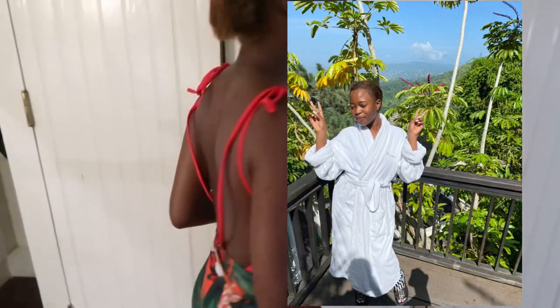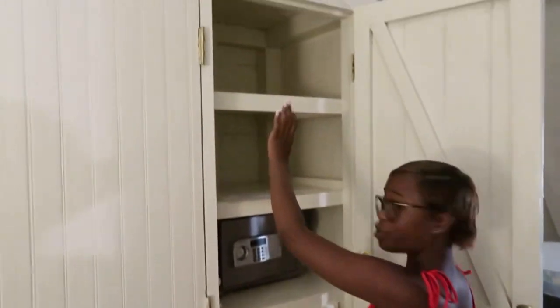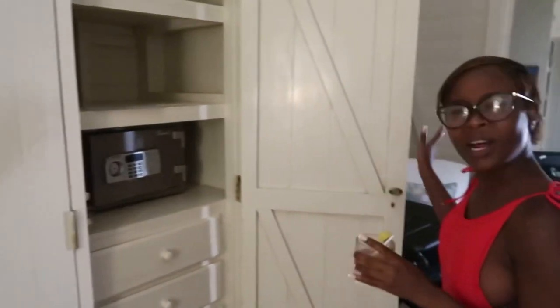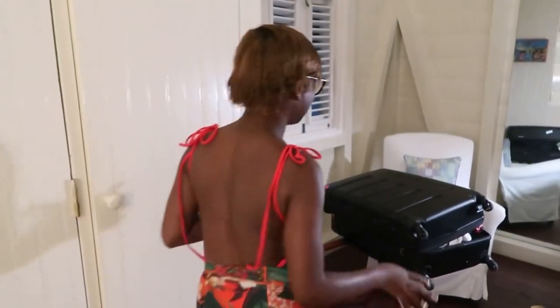Next on, I believe it is the closet. Yes. So we have got some robes. I'll be in one of these in a minute because we'll be going to the pool, so I'll just wrap that over me before I head on. I'm not quite sure what's here. Okay, so we have got a safe. We've got a few compartments to store shoes and our bags, and then down here, a few drawers. We don't have a microwave, so we're definitely going to have to go and get something to eat tomorrow.